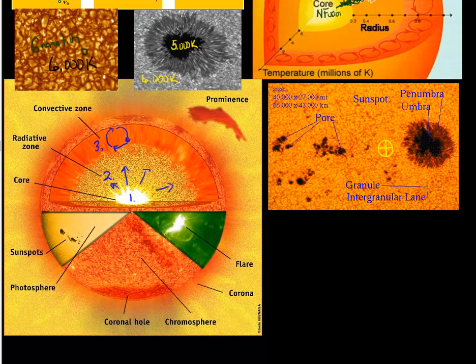And then finally this dark line, which is number 4, the photosphere, produces visible light. It's a section we can see with our eyes. It has the sunspots. It's 6,000 K, sunspots 5,000 K. It can open up and actually have solar flares and other things.